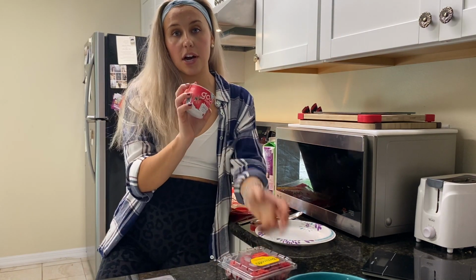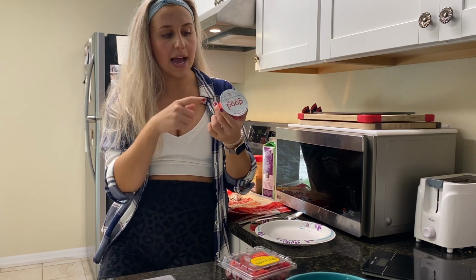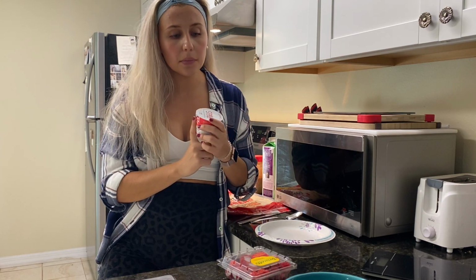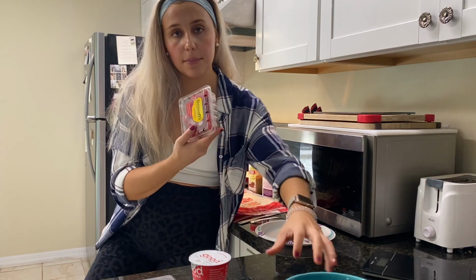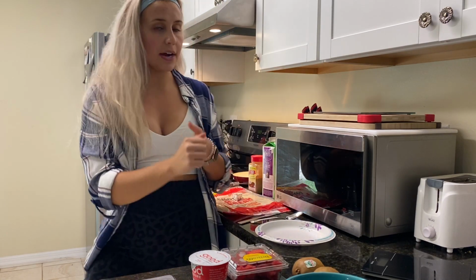So Good Culture cottage cheese. This stuff is the goat. I get the one that's already mixed with fruit, so I get the strawberry cottage cheese, and I also get the peach cottage cheese. 17 grams of protein in this little thing. It's delicious. Then I'm gonna pair it with fruit. I'm gonna do raspberries and kiwi today, and that's kind of a very typical breakfast for me.